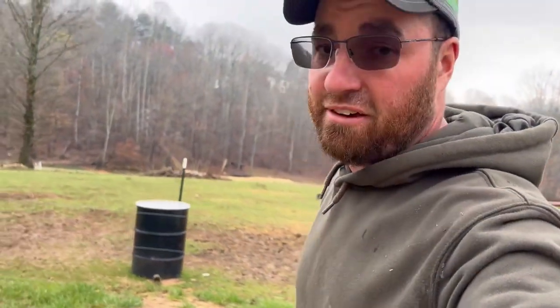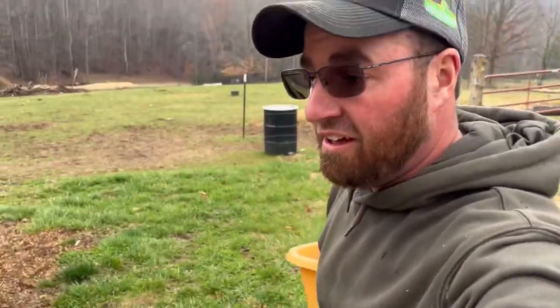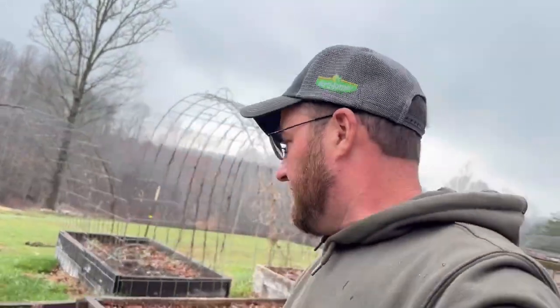I want to give a shout out to whoever invented a two-wheeled wheelbarrow. Can y'all see that? You ain't gonna be pulling no one wheel with one hand. Two-wheeled wheelbarrow is the best thing next to sliced bread.